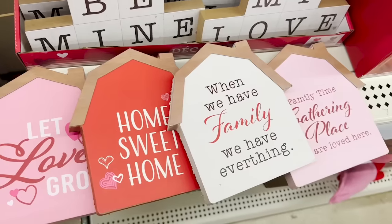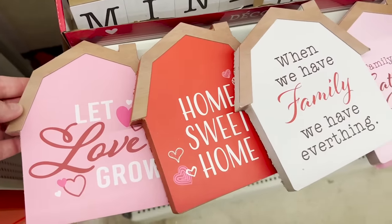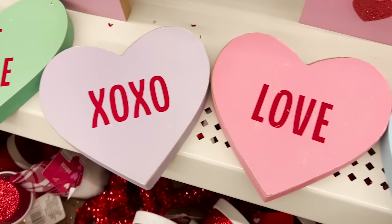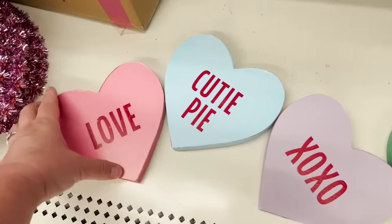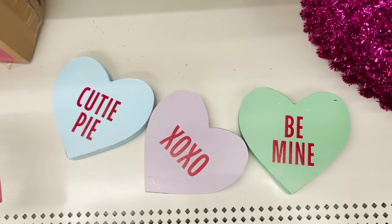These definitely would be a great dupe for things you would find at places like Hobby Lobby for a little bit more. Now, they also have these little barns available in four options, a pink, a white, a darker pink, and a red. And the candy hearts have returned. So I'm finding them in pink and love, blue cutie pie, the purple is the hugs and kisses, and then be mine on the green. So cute and a good size.